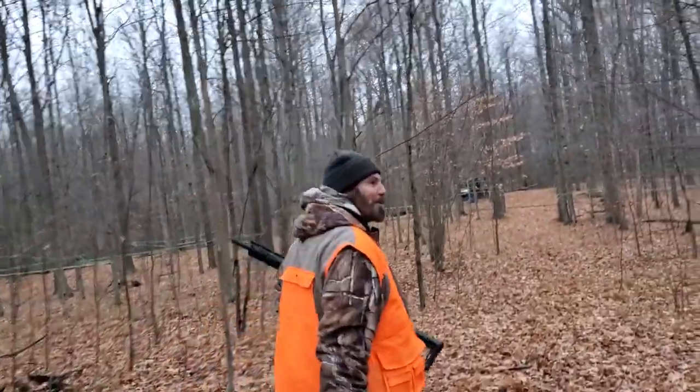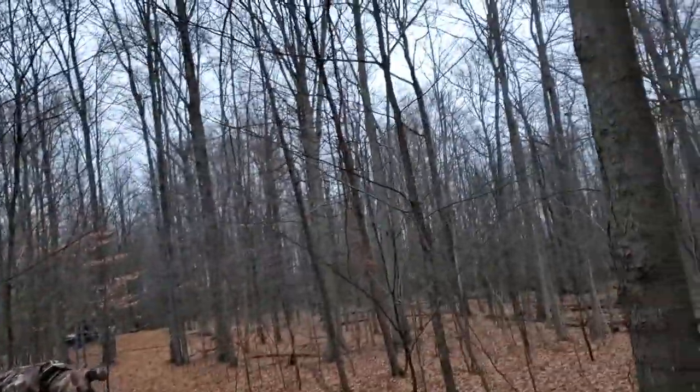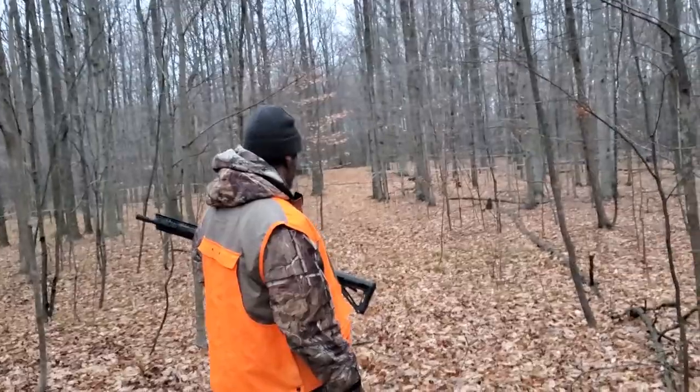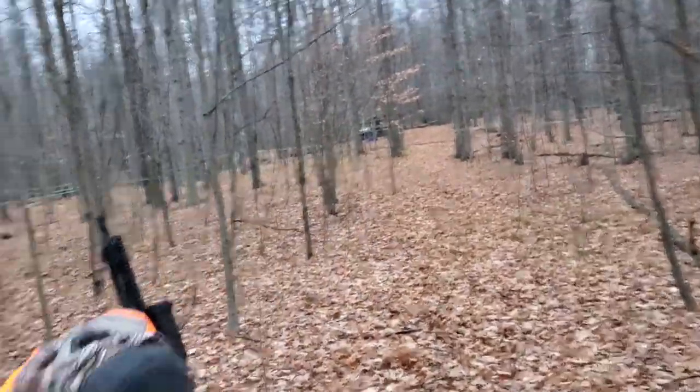How far away was she? Was she like right up by you? Right there. Oh, you couldn't tell that was a tiny little thing? I said it was a small deer. No, you said it was a medium-sized deer. Medium-sized would be like a full year old, not an 8 month old. I was gonna let her go.